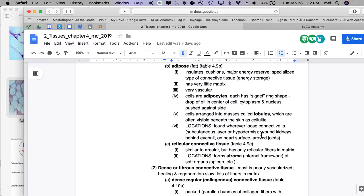Okay. And so the other places that you have this, it's less about energy storage and more about padding. So for instance, it's around your kidneys, on the surface of your heart. It also is in your joint cavities, especially joints that are under a lot of pressure. So inside the joint cavity as padding between the bones, you have a little bit of adipose. And when you lose weight, you don't usually lose that sort of organ and joint fat first because you actually need that. You lose subcutaneous fat long before you lose organ and joint fat. When you start losing organ and joint fat, it's usually because you're kind of wasting away. Like with anorexia or chronic disease or something, you'll start losing that as well.